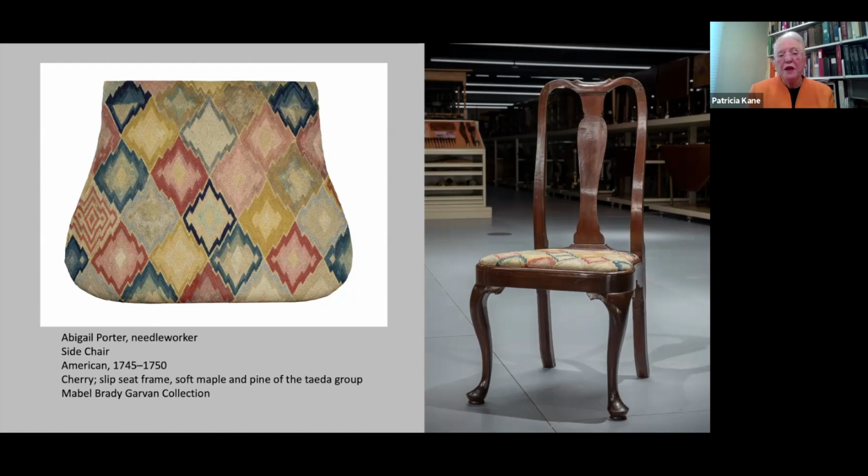Like many well-to-do young women, Abigail was probably sent to a dame's school by her parents, where she would have learned needlework, music, painting, along with being educated in English and arithmetic. And her parents would have very proudly displayed these signs of her accomplishment, like the embroidered seat covers in their parlors.